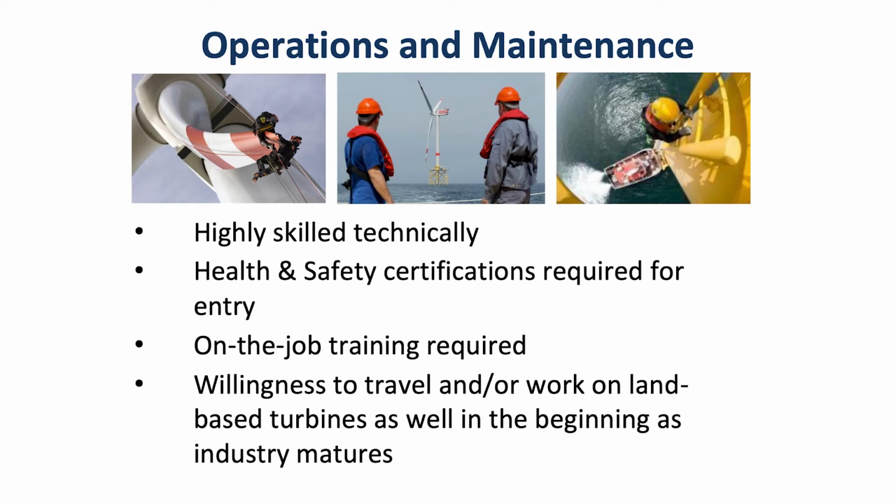And on-the-job training is required because every wind turbine manufacturer has proprietary equipment that you as a worker need to be trained on. So they do this on-the-job training, which is excellent. And you have to have a willingness to travel and to work on land-based wind turbines, as well as thinking about the fact that in the beginning, we don't have a ton of wind turbines located offshore. So that is one way to actually gain experience and expertise in this field, in this industry, by working both offshore and onshore. And as our industry matures here, we'll certainly see that shift from land-based to the work being more offshore.